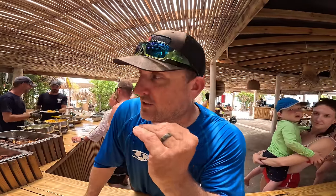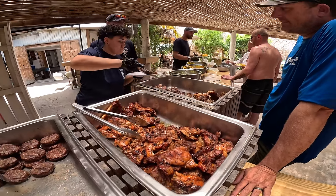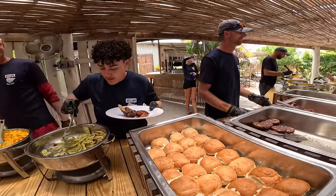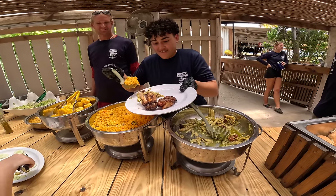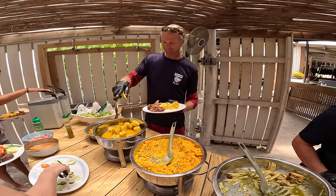Not sure how we pulled this off, but in the middle of nowhere, we've got food on the beach with crystal clear water. Ribs? Yes, please. Would you like some pasta? Yes. I'll take a little anything. I'll take everything, here looks good. Rice? Yes, please. Sounds good. Yeah, I'll take everything. Everything? All right. Yeah. Pasta?